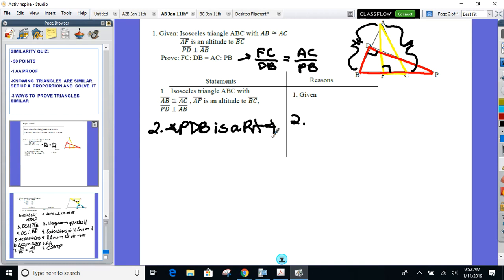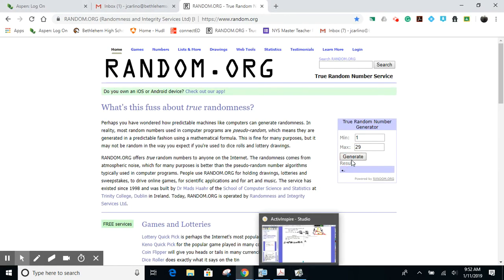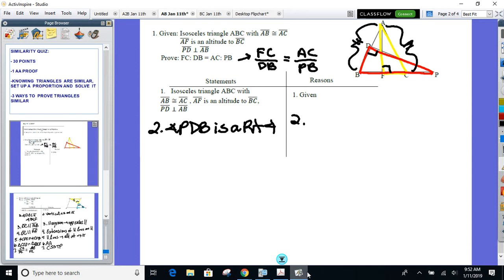Why is that one a right angle? What in the givens told you? Let's hear from 28. All right. How about a 7? Yep. How about a 29? Yes, in this case.